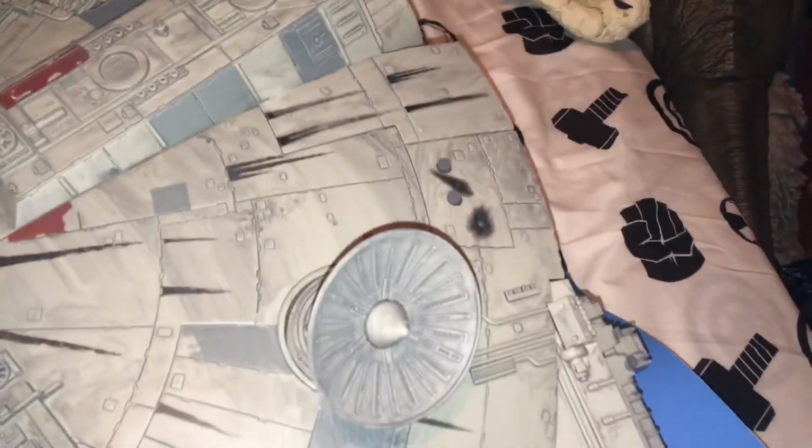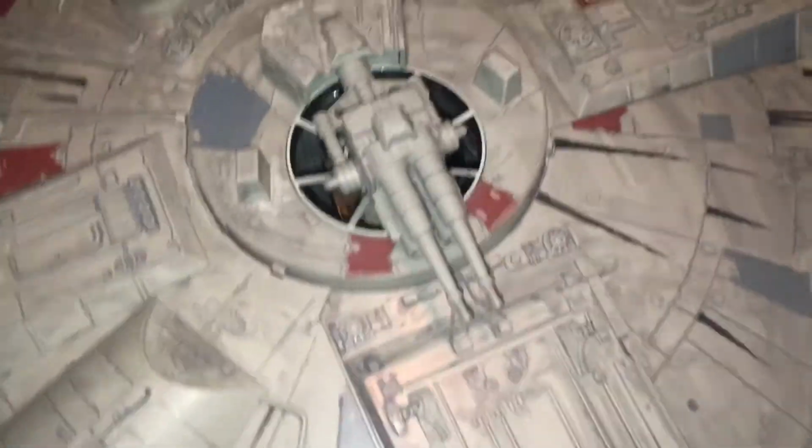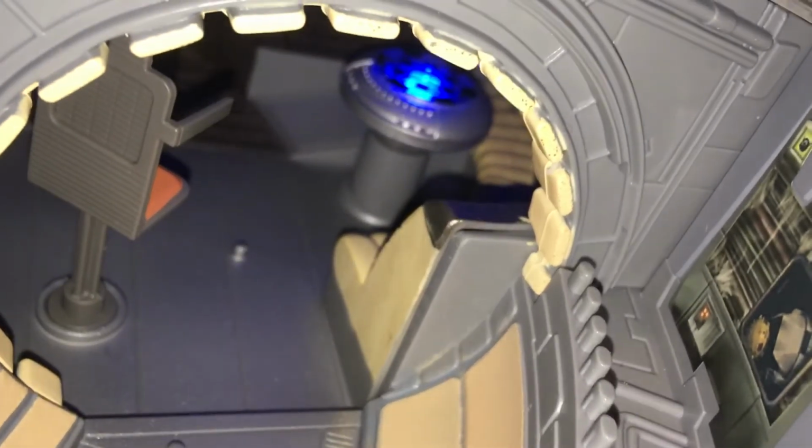I'm sure it's lighting up the Dejarik table on the inside. Here, let me try undoing this and seeing what it's doing. Let me see what it does. Okay. Yep. Let me just get that focused. There we go.